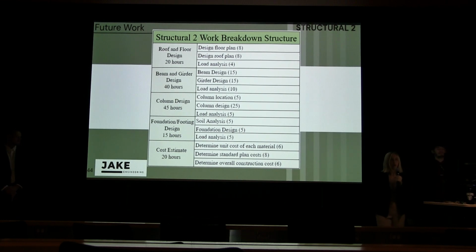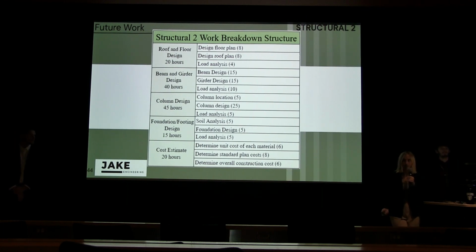Lastly, for my future work, I'm looking forward to delving further into this design and looking at individual member design, along with floor and roof layout and foundation design. And once I get all of those figured out, I can come up with a more accurate cost estimate.